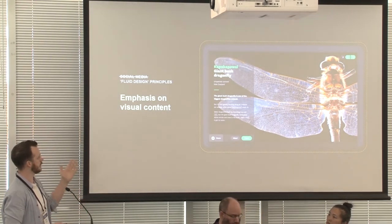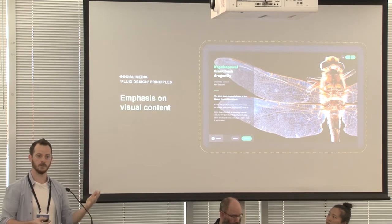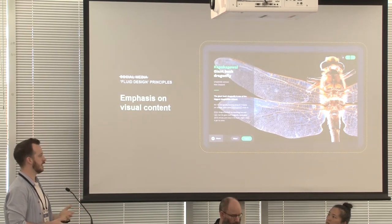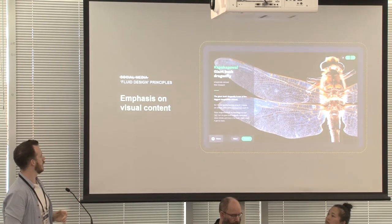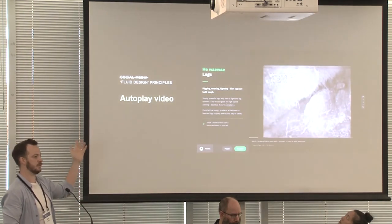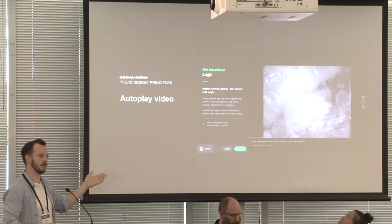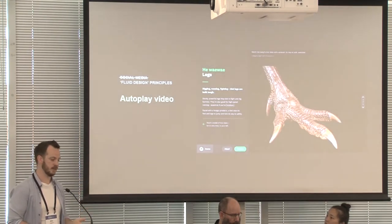One thing we did is that we kept the sidebar always available, so if other people are looking, they can read the label, whereas the image can slip underneath. And images always take up that full right-hand side otherwise. Autoplay video. Videos just start playing when you scroll past them. Why not? Why ask people to play? We know they're great. And if people want to tap them to stop them or scroll on, that's fine.